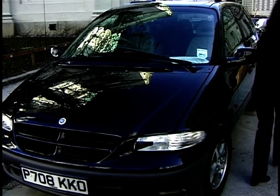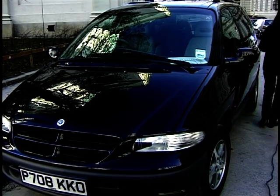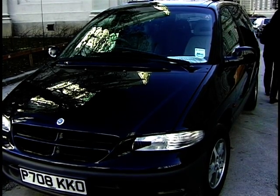So now let's see, we've done the Voyager today. How about the Galaxy tomorrow? And then maybe the Espace. And then perhaps we could try the Previa. And then the Synergy, the Mercedes V-Class.